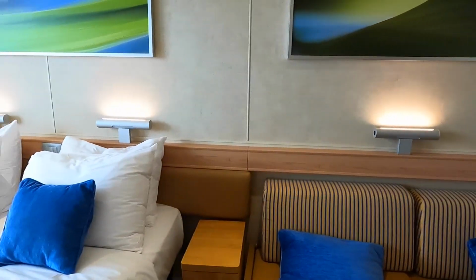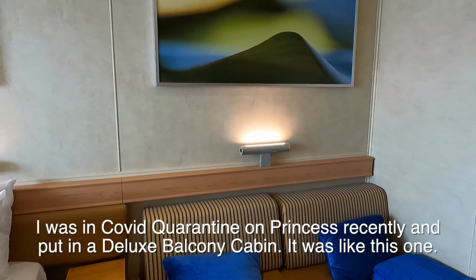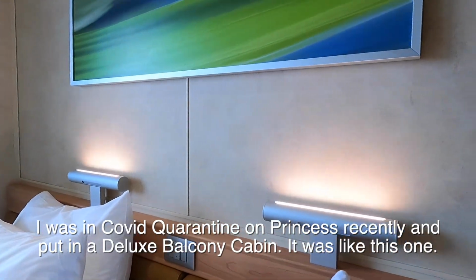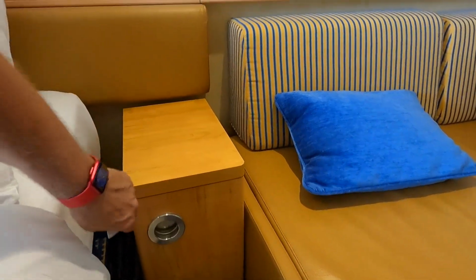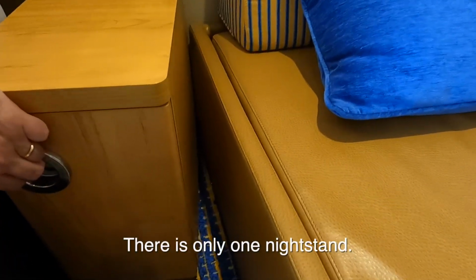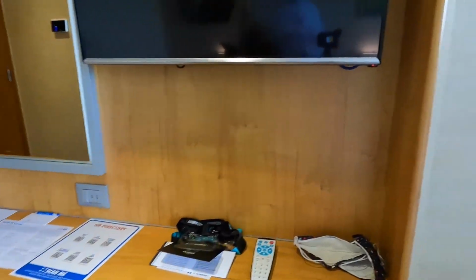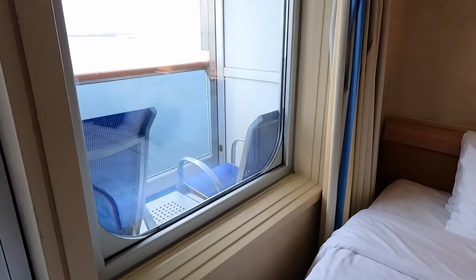Carnival balcony cabins, I always have a couch. On Princess, that's a deluxe. Remember my COVID cabin? It was a deluxe cabin. I'm going to say there are no USB ports by the bed. So, of course, that nightstand moves. And there's only one. There's something down there. Looks like a button and a safety pin or something, maybe. Oh, there's not a nightstand on the other side? Nope. Okay. Anyway, let's go outside.